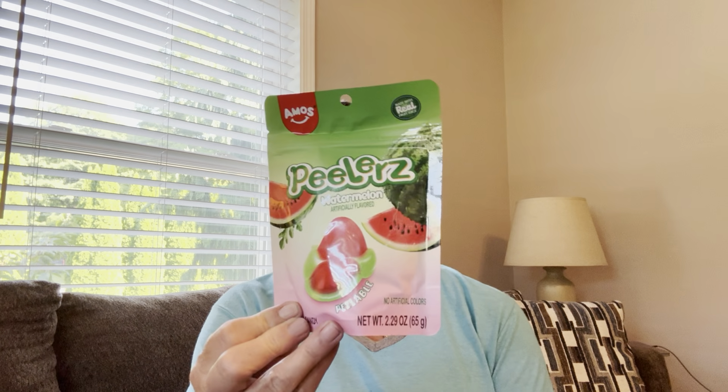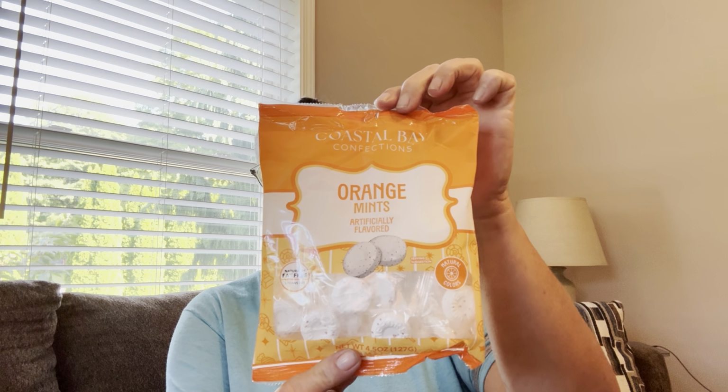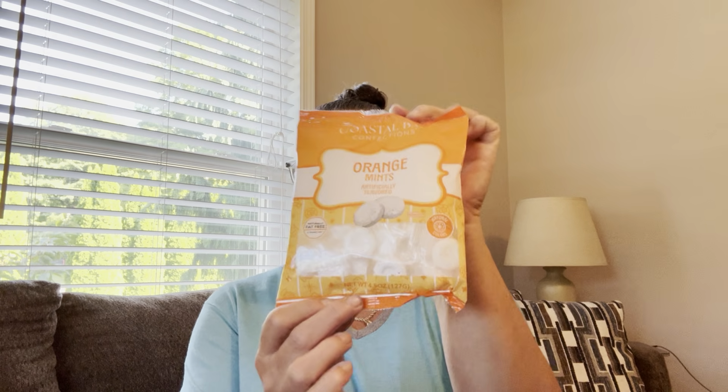Another pack of the peelers in the watermelon because mine disappeared. I think I have a mouse in the house. These were on my wish list, and I was talking about these the other day when I bought the watermelon mints. Well, I found the orange mints. I'm excited to see what these taste like. I really did enjoy the watermelon ones. I didn't think I would, so I'm going to give these orange ones a try. I'm still not 100%, but I'm getting there.